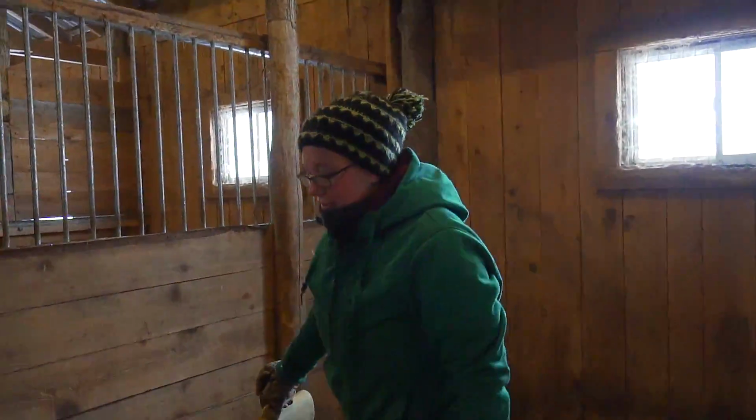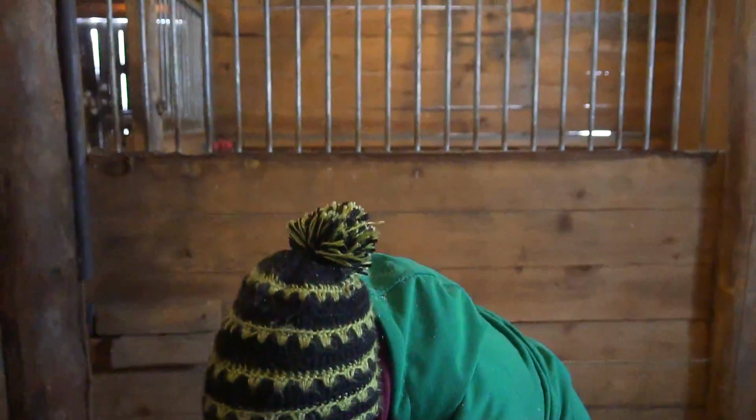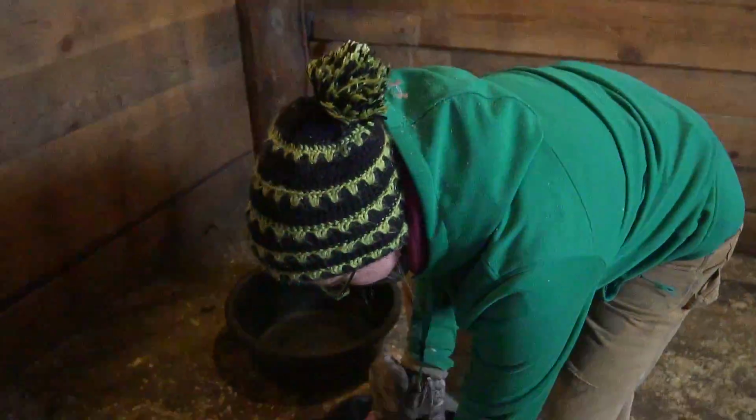Now this is Dawn's stall. She is actually, none of you have pointed out, a little bit on the thin side. She's our oldest full-size horse on the farm. And she is thin because she is older, so she is lower on the totem pole, so we actually have to monitor her even closer, and she also gets a full scoop of Equine Senior.